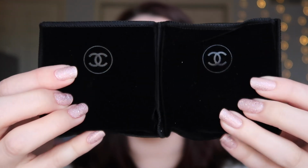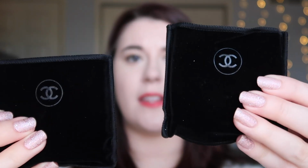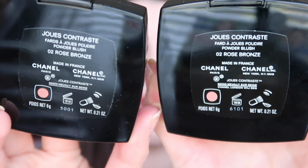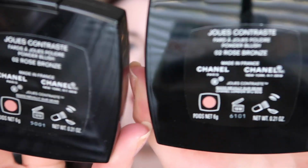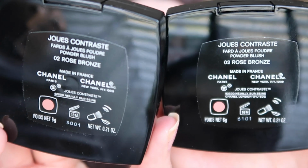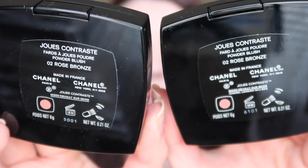So as you can see, the pouch is the same. It has the Chanel imprint on it. So this one is the old one, this is the new one. It's just that velvet pouch, and the compact is still just the traditional black with white CCs imprinted in it. So again, on the back, this is another great way to tell the original formula versus the new formula. On the back of the new one, which I'm shaking right now, you can see there's 2 lines of the address here, and then on the original formula there's only that 1 line. So that is one way that you can tell which is which.